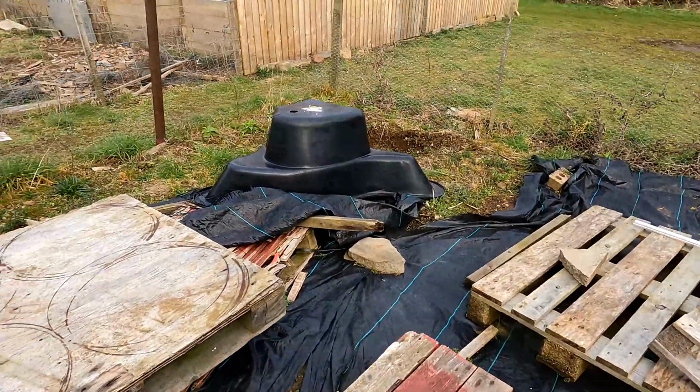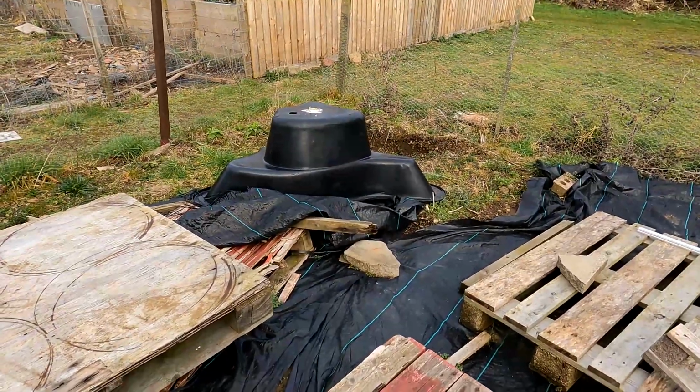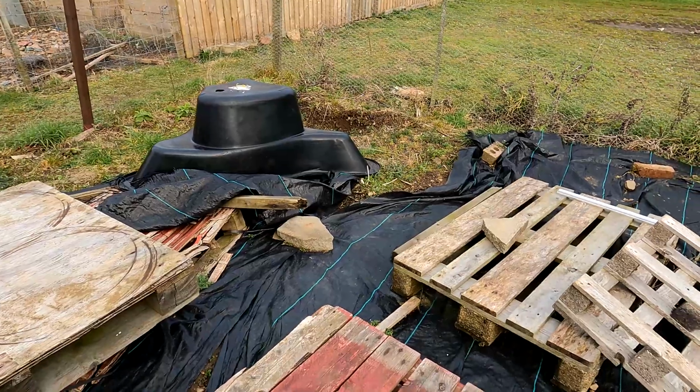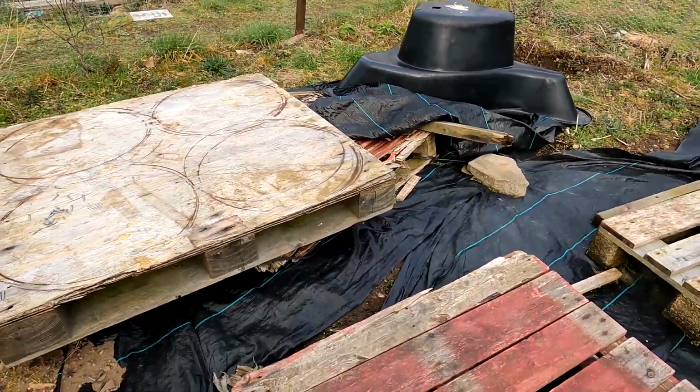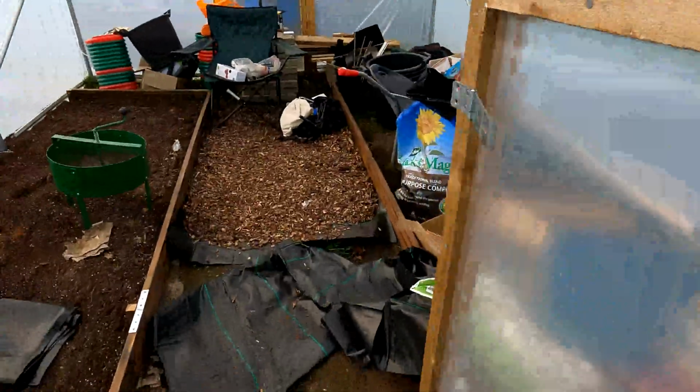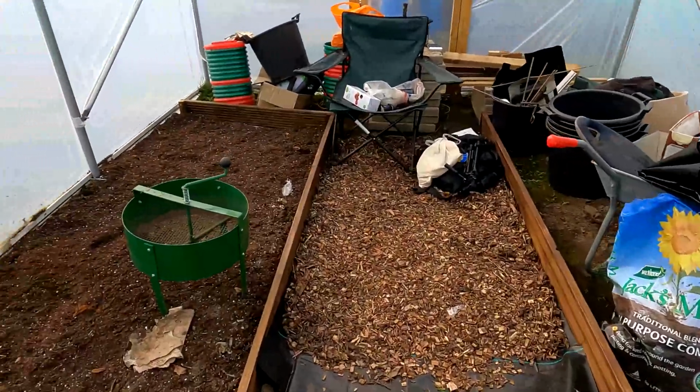We've got the pond to go in over there as well. There's half a dug hole, just needs finished off. And again, once that compost is here and sorted in the polytunnel, all this will be sorted out into some more growing space. Speaking of the polytunnel, let's go in. Again, nothing much happening in here at the moment.